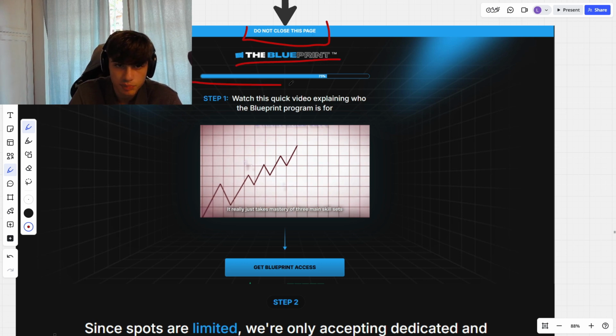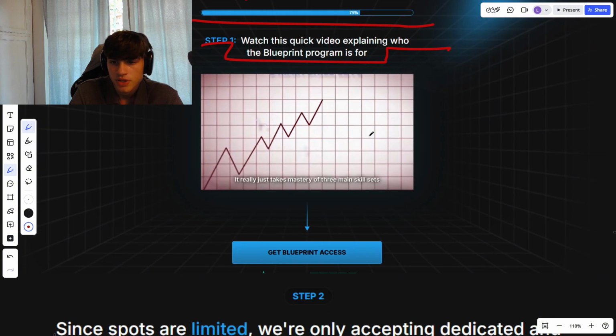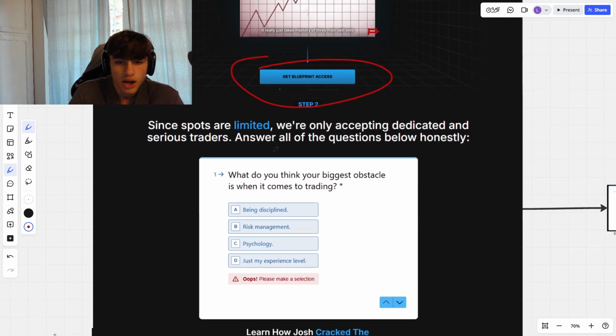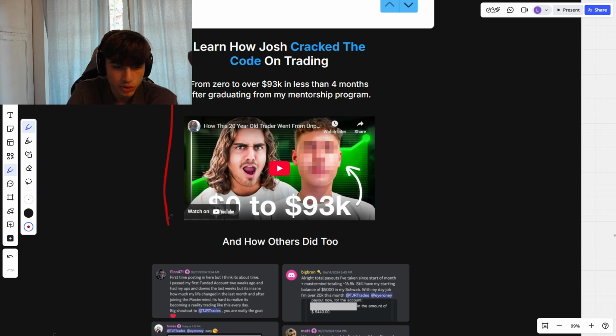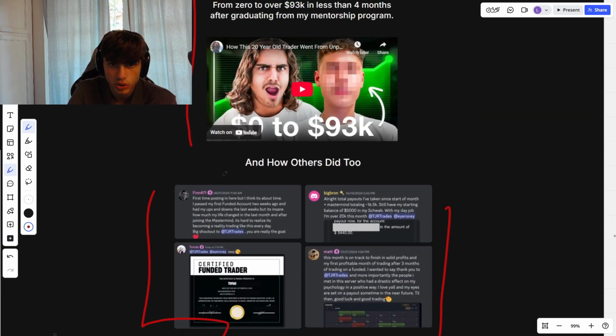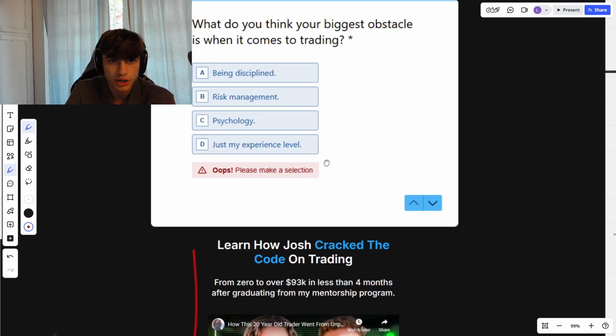They got this kind of progression barrier right here. And this is the VSL. Something that I will put here is an option to put it full screen, which they don't have right now. This is the CTA. And down here you got all the results, all the testimonials and that kind of stuff, the Trustpilot logo, the WAP verified logo, so that people feel more secure on buying and on pulling the trigger.